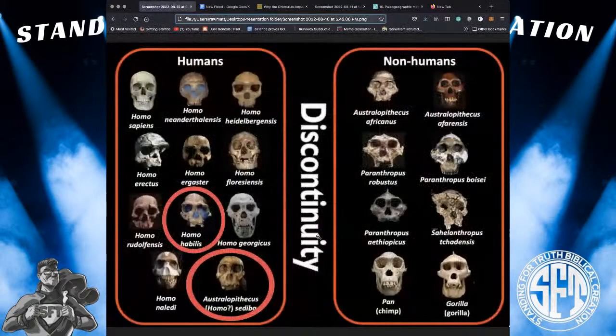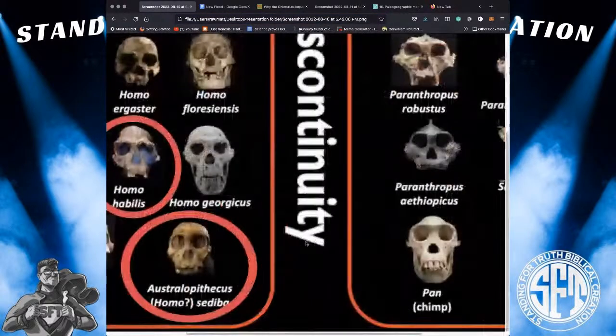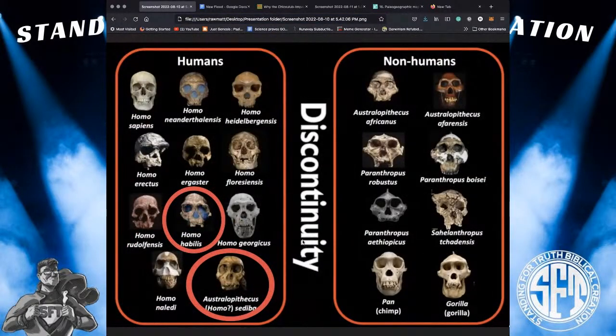Baraminology came along and said, we're going to make some predictions early on, even though we don't have the postcranial data yet, from Todd Wood and Peter. And they came out and said that Homo habilis and Sediba are going to be predicted to end up being human beings, and they will be plotted with other humans.